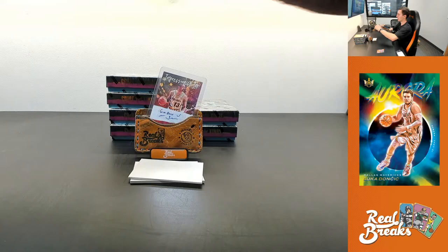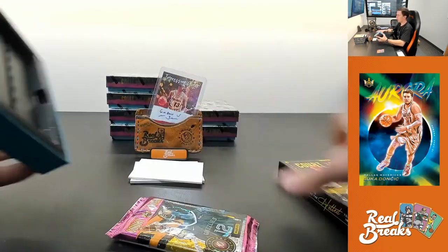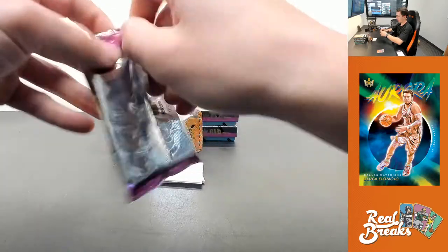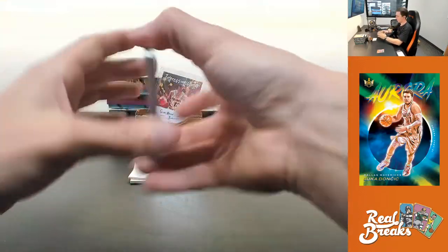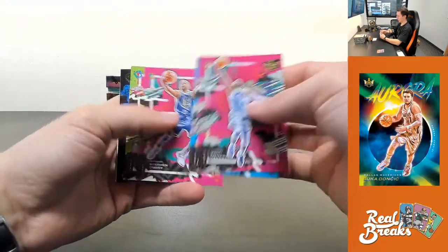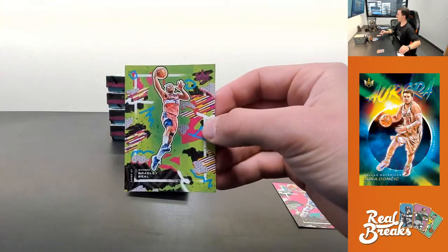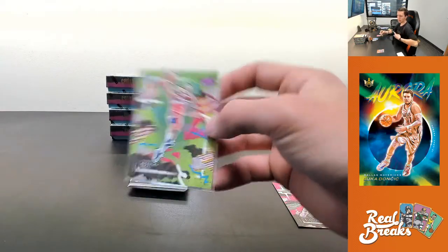And here we go, box number two. Paul George, John Wall, Steph Curry will get sleeved, and we've got Bradley Beal. Numbered 99 of 99, Bradley Beal, Washington Wizards to Paul Sprague. Paul.